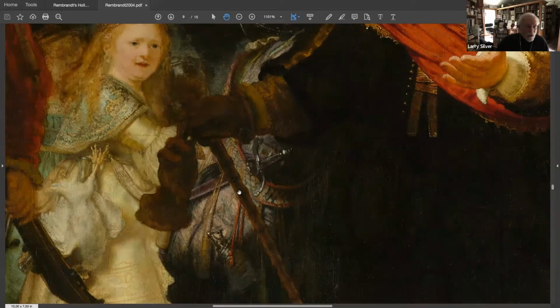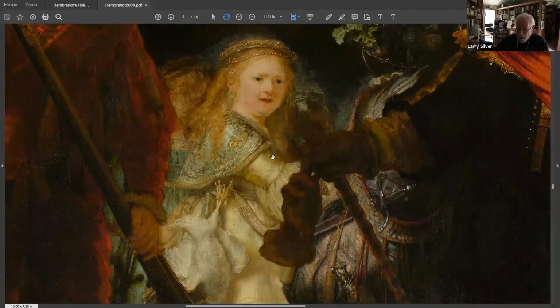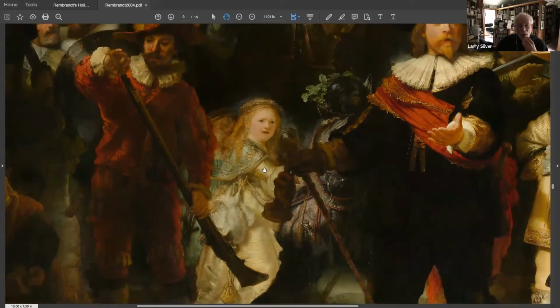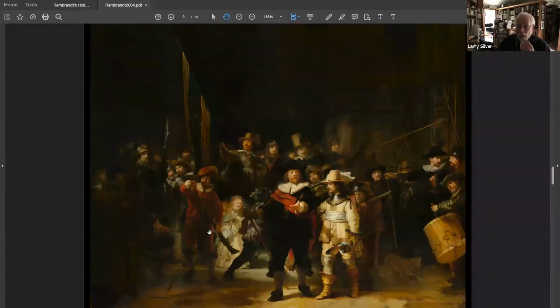And then we have that wonderful pair. It's actually a pair of little girls, one in blue and one in gold behind, who are essentially little allegories of the company itself, which used a claw as a symbol. And also she's wearing the colors of the insignia of the militia company, which were blue and gold. Francois, if you back up a little, we'll see the banner also, which is also in blue and gold, and marks out this particular company.